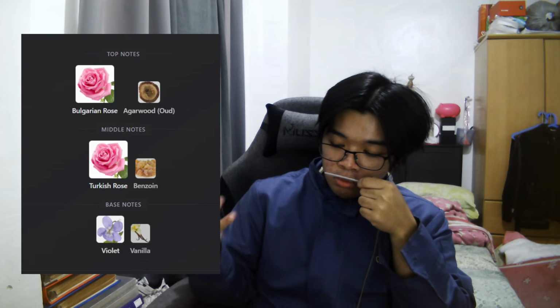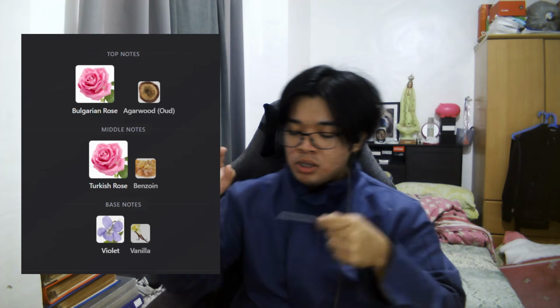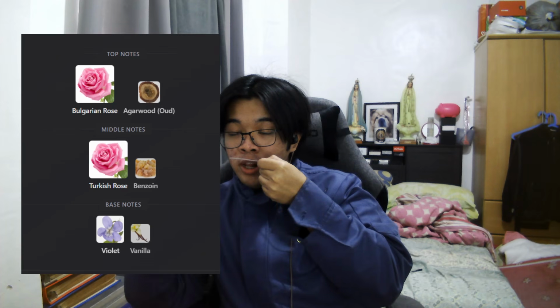So yeah, let's spray it. Very beautiful. So you get Bulgarian rose, oud. You get the oud. You also get Turkish rose and benzoin in the middle. And then as it continues to dry down, you get violet and a little bit of vanilla. So it's very floral and oudy. So yeah, nothing much to say. It's beautiful. It's gorgeous. Sensational.